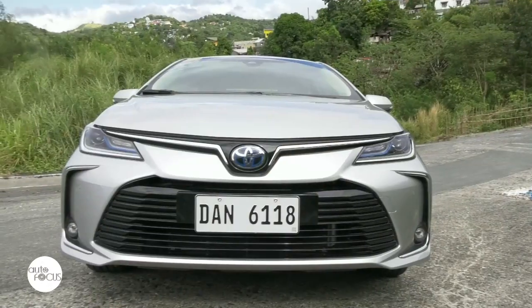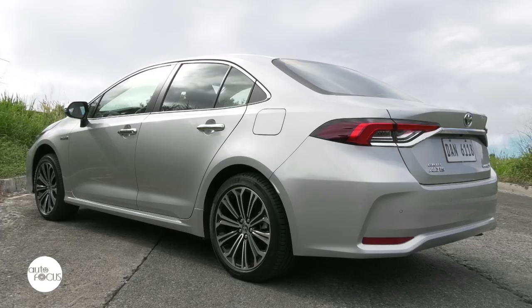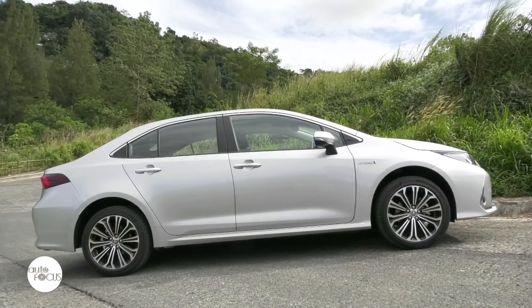The Corolla Altis Hybrid maintains the classic timeless sedan design and shares much of the exterior of its brethren powered by regular combustion engines.